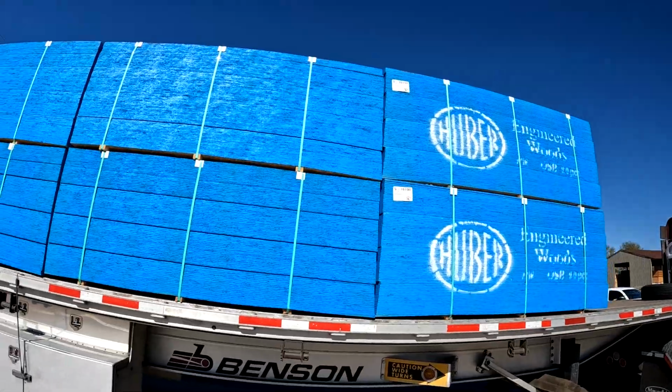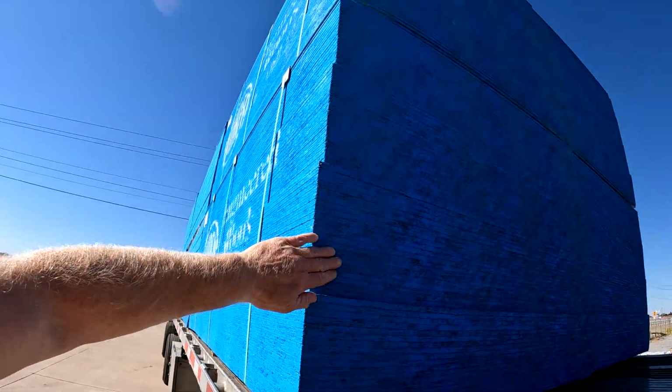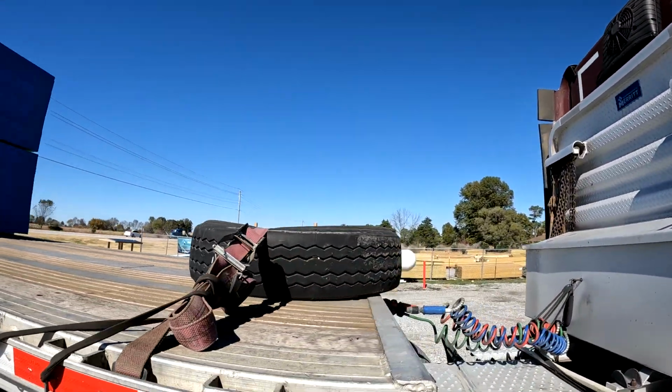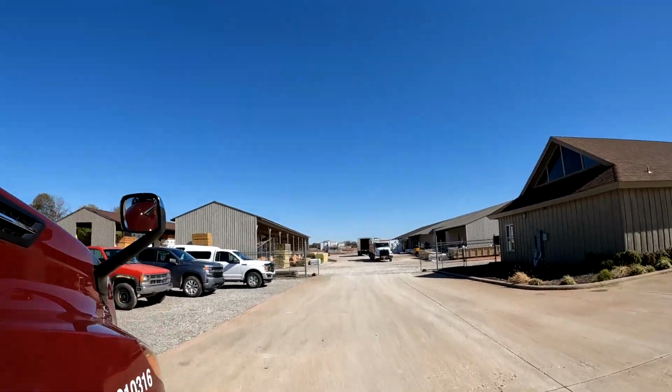This is 7/16 OSB, pretty thin plywood. And of course, there's my flat tire from yesterday. All right, I'll try to show you some unload if I can.